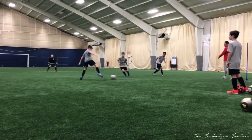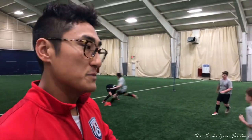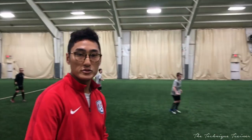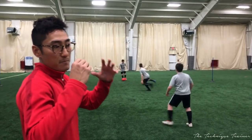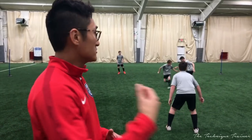A couple words would be nice, eh? Working on that. So we're working on players trying to pass the ball forward. A lot of times in the game, they're either moving sideways or sometimes even backwards. We're trying to help the players instill the mindset of, let's be positive, let's play forward when we can. Awesome. And also the timing of it, the technical part of it.